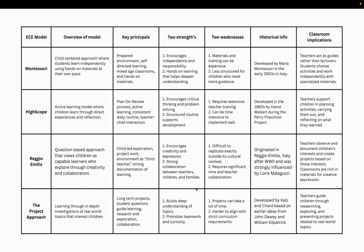Hey everyone! In this video I'm going to talk about the 4 major early childhood education models, which include Montessori, High Scope, Reggio Emilia, and the project approach. I'll explain each one using the comparison chart I created, and then I'll talk about which model I think is the most effective and why.